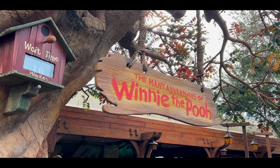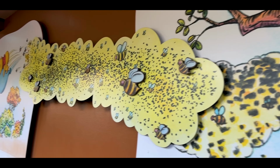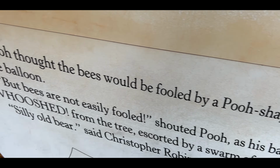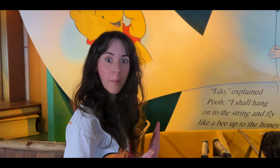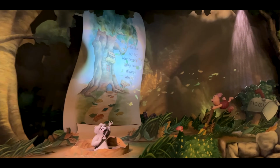The Many Adventures of Winnie the Pooh is 10 minutes. Let's ride it. I love that you can read the story here at the queue. Who thought the bees would be fooled by a poo-shaped cloud and a blue balloon? Okay, I think it's time to ride the little honey pot. Let's go. Here starts the story.